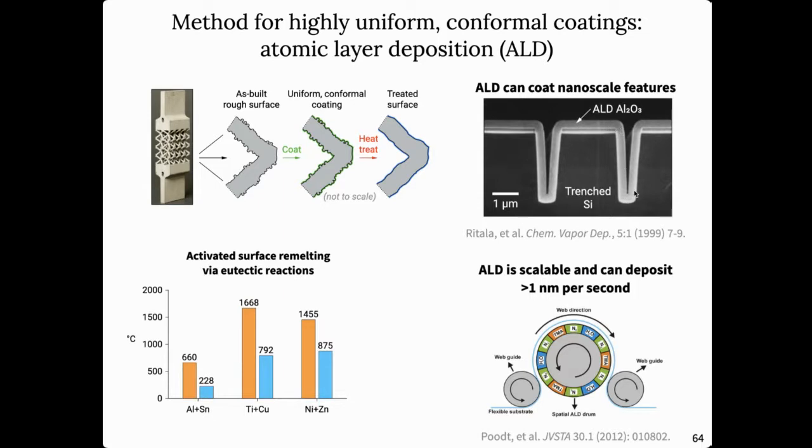This is an ALD film that's almost exactly the same thickness all the way up and down this trench silicon sample. So this is the classic technique used in Silicon Valley when we need to coat something very uniformly and very precisely. It builds up the layer of the coating literally one layer of atoms at a time, and it's the most precise coating technique that we have available. The cool thing is it's also fast.